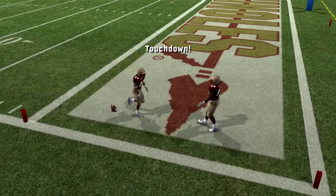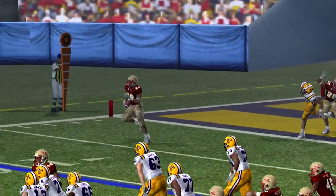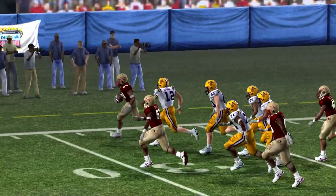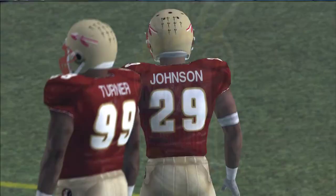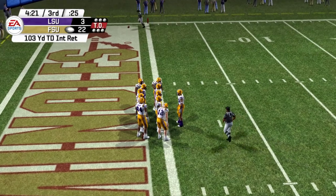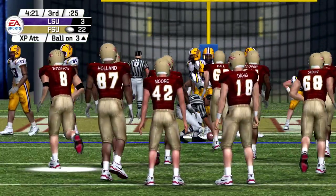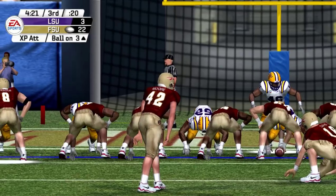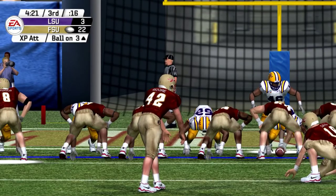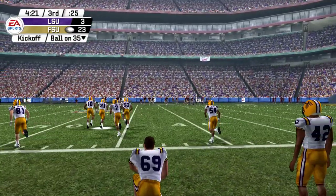What I liked here is the way the defense reacted as soon as the ball was thrown. Allowed him to come up. And I didn't like the decision by the quarterback. He's a smart kid. He knows better than to throw a pass like that. The PAT. Over 4 minutes remaining here in the third quarter. And the score, Florida State 23, LSU 3.